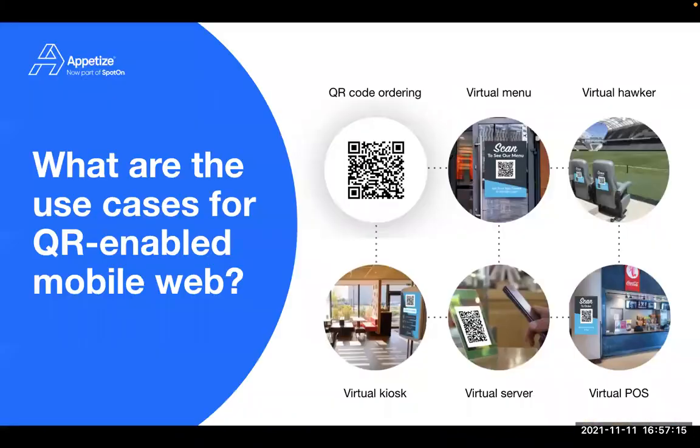The QR code method is honestly very easy and lightweight to deploy. You can turn it on, you can turn it off, you can move it around. There's a lot that can be controlled from that QR code. It could be down to the seat level for in-seat ordering. It could be tabletop ordering for picnic tables or outdoor seating. It can actually be a virtual POS or kiosk.